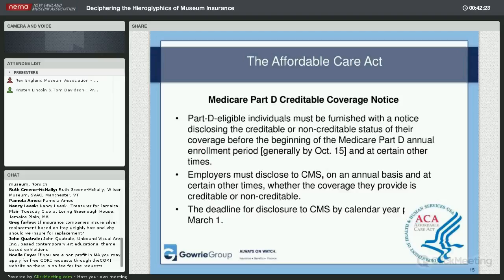And your carrier is supposed to issue a notice to you every year as to whether your coverage is creditable or not. That gives you the knowledge you need as to how to issue that notice to your employees. And you're also required to go online and disclose to the CMS, the Center for Medicaid and Medicare Services, as to whether your plan is creditable or not.